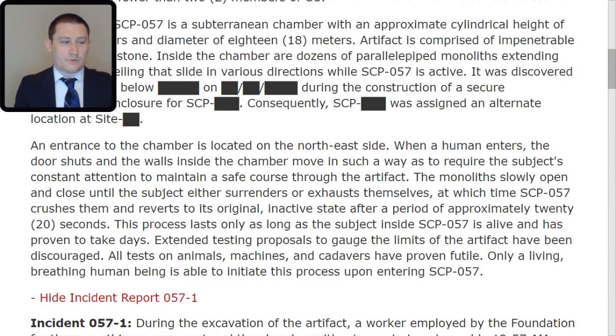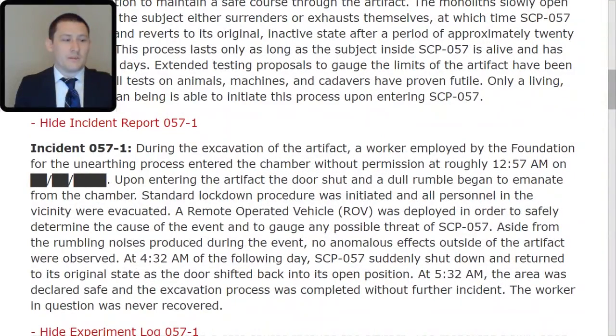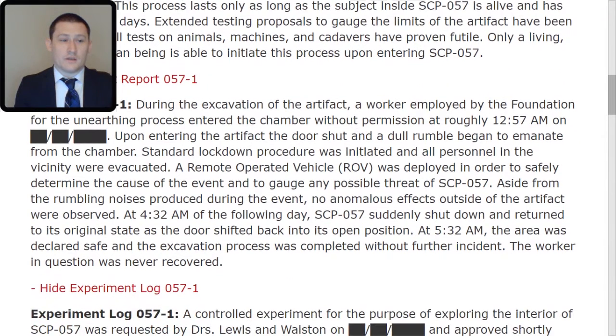This is Incident Report 057 TAC 1. During the excavation of the artifact, a worker employed by the Foundation for the unearthing process entered the chamber without permission at roughly 12:57 a.m. on redacted. Upon entering the artifact, the door shut and a dull rumble began to emanate from the chamber. Standard lockdown procedure was initiated and all personnel in the vicinity were evacuated.